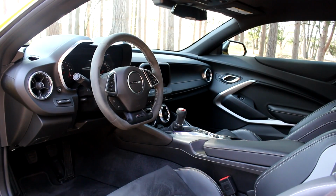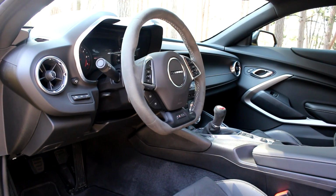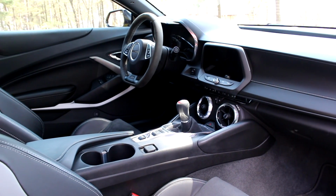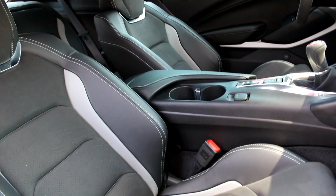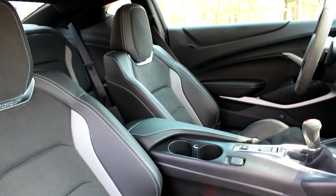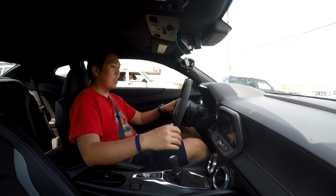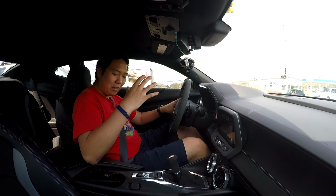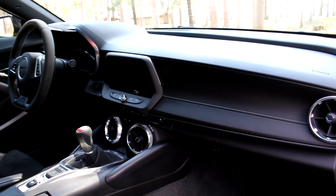Interior, amazing. They really stepped it up on this generation. Material quality is really good for a muscle car. The screens and displays are very crisp and clear. The Recaro seats are the perfect balance of being restrictive enough where they're supportive, but not so much that it's uncomfortable. Nicely padded and bolstered. This shifter covered in suede. Everything about this interior has been designed in a way that I'm really, really impressed with.